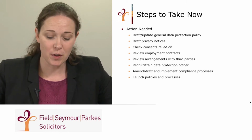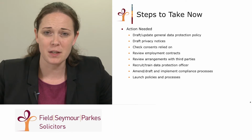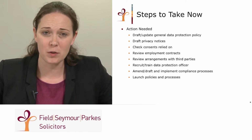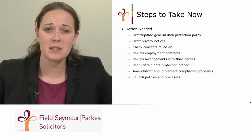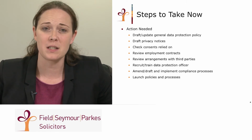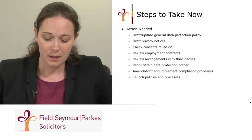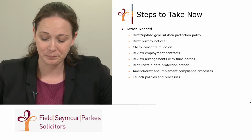You are likely to have to review your arrangements with third parties if any personal data is being transferred outside the organisation. This will involve reviewing your contracts to ensure that they are compliant and that they ensure the third party is compliant with their obligations under the General Data Protection Regulation, particularly if the data is being transferred outside the EEA.